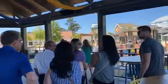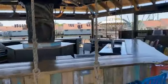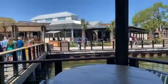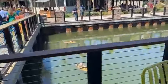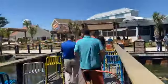We're getting a tour of their entire property. We're here in their Saratoga area, which means Isle of the Turtles, so you can see they have turtles. We're not going to be walking the restaurant. Yes, this is a great place for kids. As we come around, just get in the door for everybody.